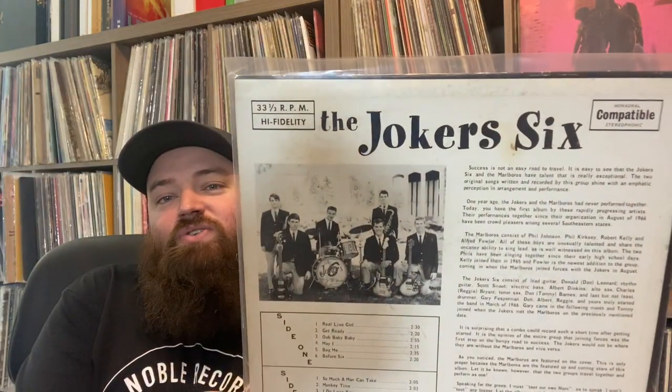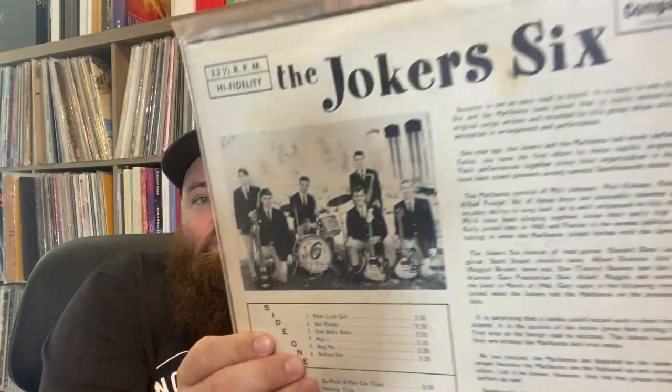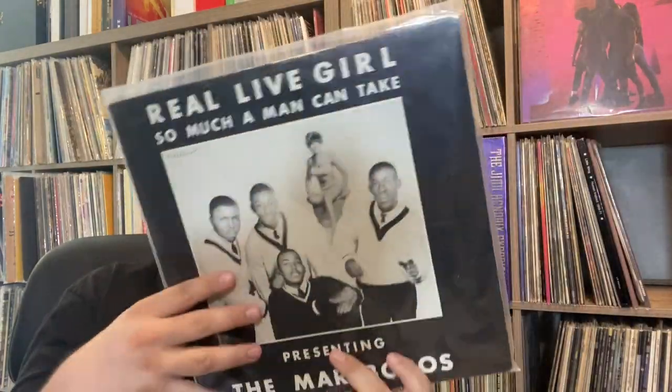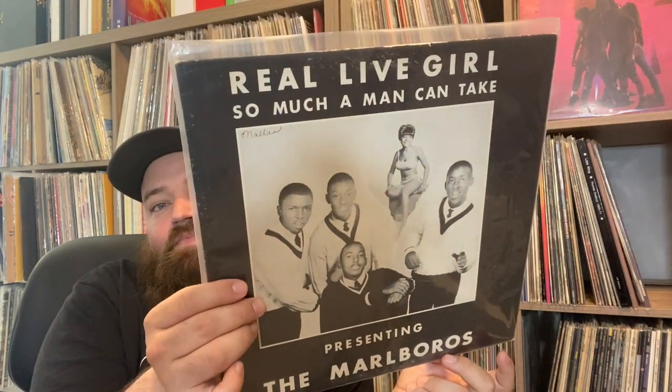I talked about this label a few weeks ago. I think this is the Justice label. This is a North Carolina garage rock label. So you see the back of this record, and it's a Joker 6. Typical Justice Records stuff. But the front, so this is the Joker 6. The front is the Marlboros. Real Live Girl. So much a man can take.